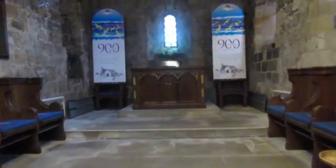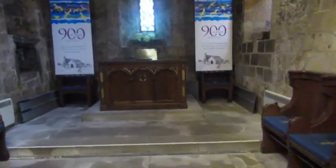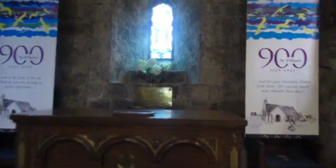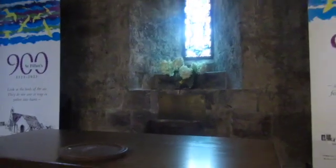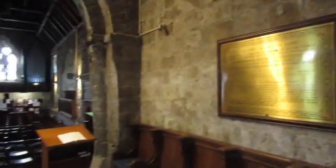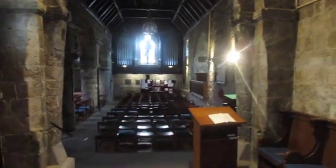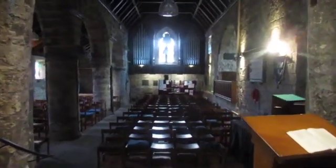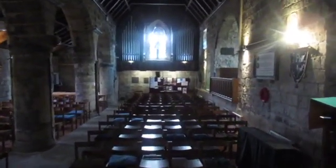This involved an arcade supported by 3 pseudo-Norman pillars and lowering the floor to its present level. Before the Protestant Reformation in 1560 and the huge changes it brought, information about St Finan's Church is scant. During the 16th century, the gable walls were raised and the pitch made steeper, the large Gothic windows inserted, and possibly the present porch entrance added.